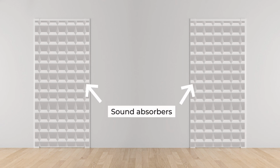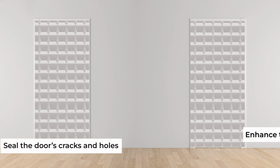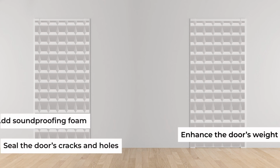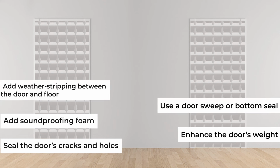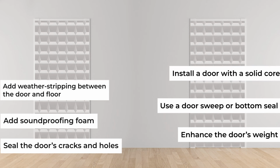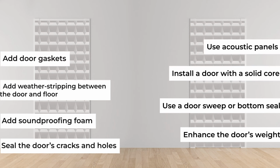Here are some of the best tried and tested methods of soundproofing your door. Seal the door's cracks and holes. Enhance the door's weight. Add soundproofing foam. Use a door sweep or bottom seal. Add weather stripping between the door and floor. Install a door with a solid core. Add door gaskets. Use acoustic panels.